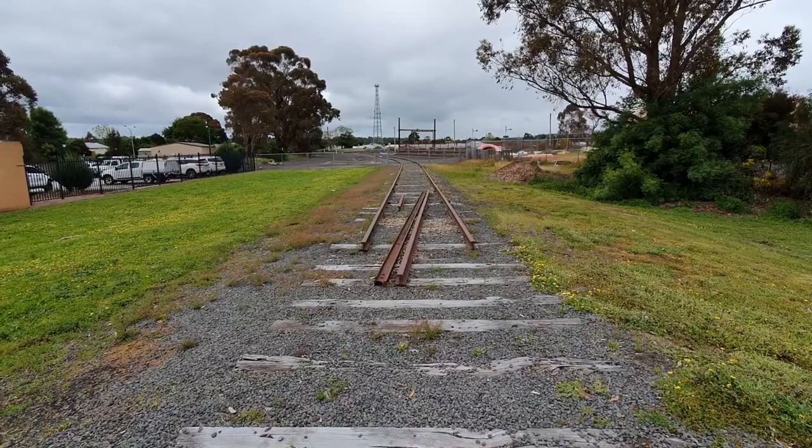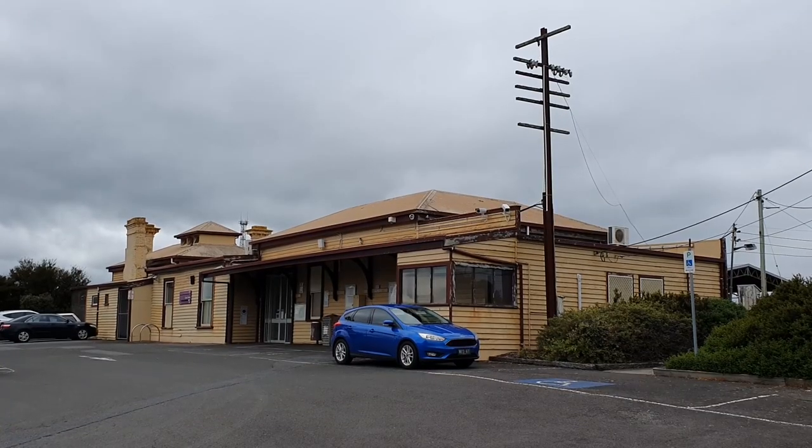But I do understand that the line closed down in 1962. The land was sold back to private interests, and by the time they wanted to build a rail trail, people just didn't want to give back the alignment. So they did the best they could with this railway line, but it still doesn't change the fact it's just not a super great rail trail.